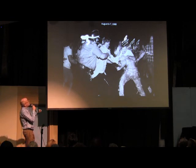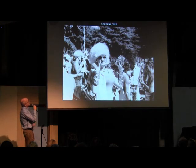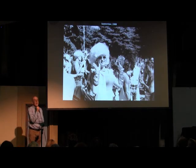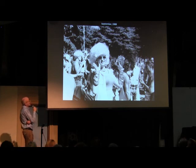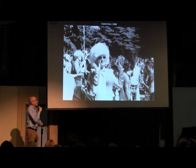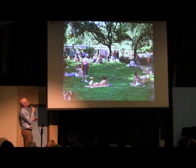But only three or four weeks later, Wigstock took place as normal in Tompkins Square. And you'd hardly know that the police riot had taken place there a few weeks earlier. This is Tompkins Square today.